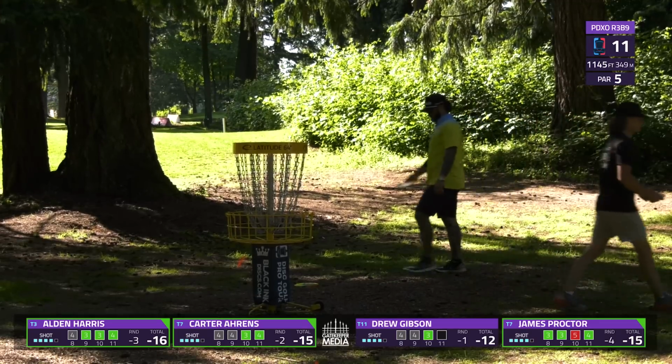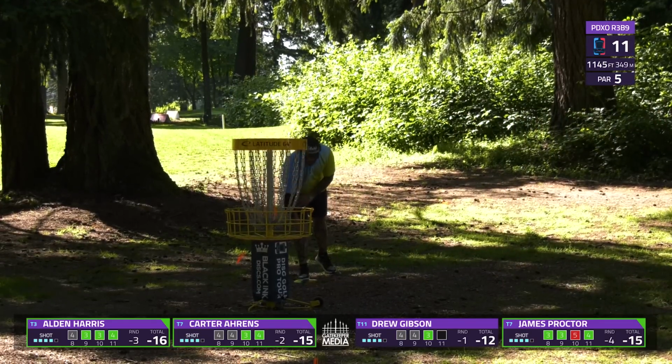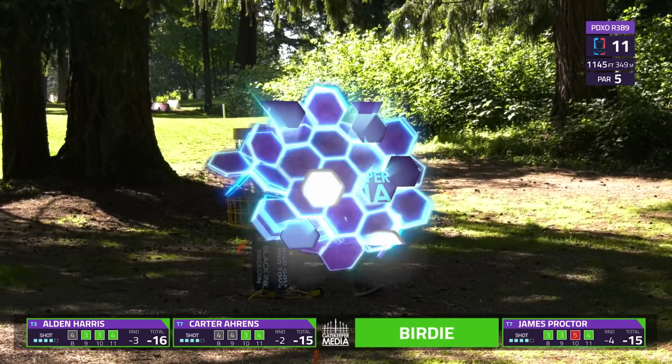And our entire card here was rewarded as they're all going to get a birdie, and we got our first diamond.